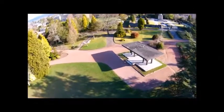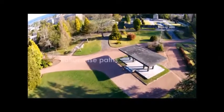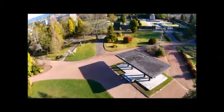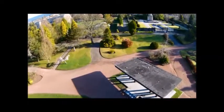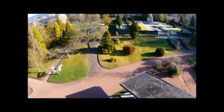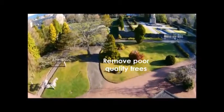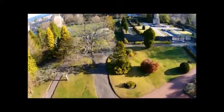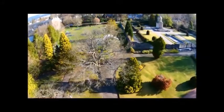There are also a huge number of paths within the park, and the intention is to rationalise these, to link key areas and to make them more robust and easily accessible. There will also be lighting on the main paths. A lot of the trees are poor quality, and these will be removed. This again will help with visibility, making the park seem much safer.